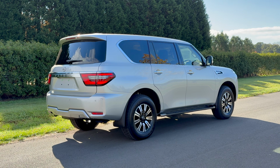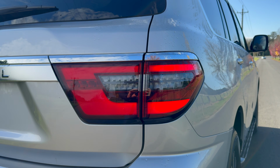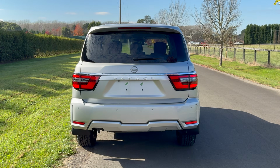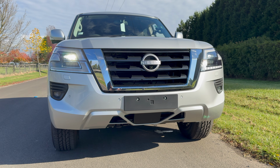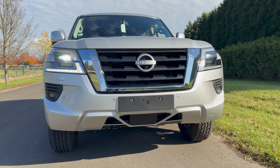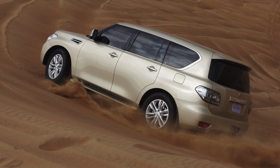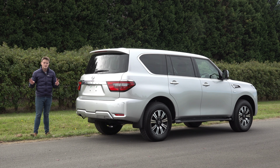And if we take a look at the rear design, at the back you get full LED rear tail lights with sequential indicators, chrome trim in the middle with Patrol lettering, a Nissan badge in the centre. And finally, styling is subjective, so write down what you think of the current generation Y62. In my opinion, I think it is still a good looking car considering that this was unveiled back in 2010. But as always, let me know what you think in the comments down below.